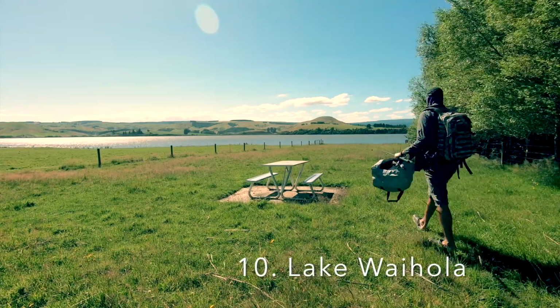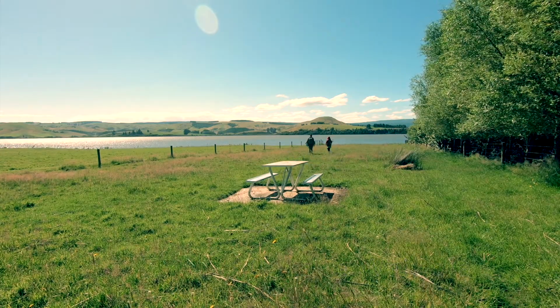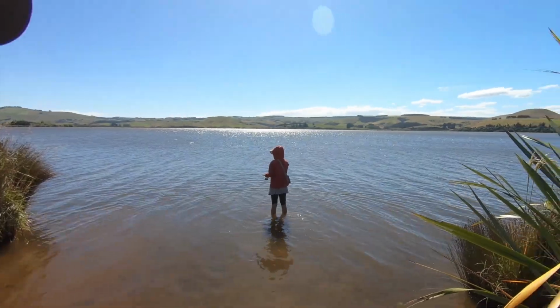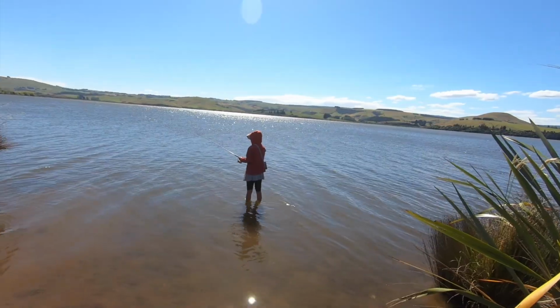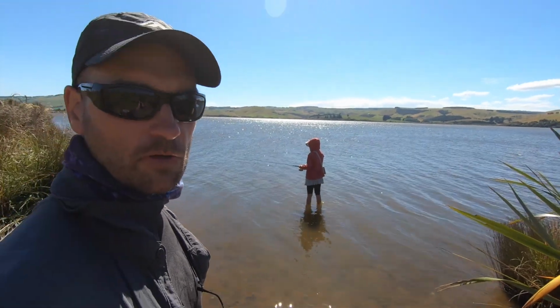So our last fishing spot in this video is Lake Waihola, and it's not far from the Taieri Mouth. It's a very easy lake to fish and great for targeting perch. And Haitian is having the first few casts there. It's pretty shallow water here. It's the right fishing time now. We should hook into a few perch.